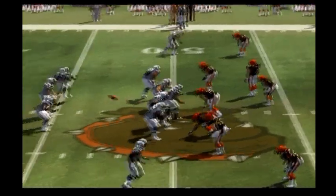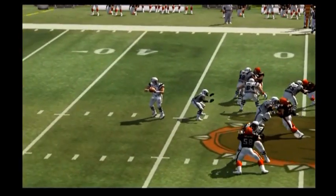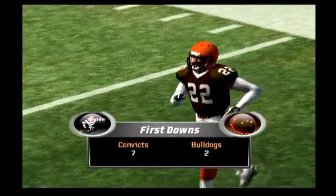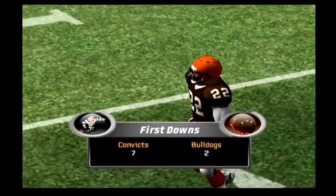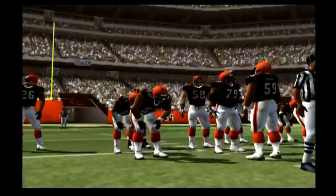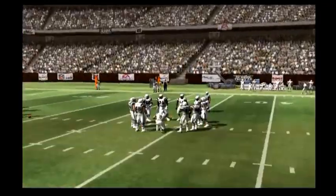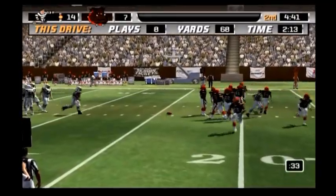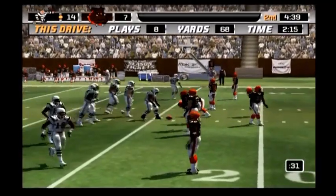Rice is on the right of the formation. With the throw. A solid tackle in the open field by Herrick. Led him perfectly that time. And this is the ninth play of this drive. In field goal range now.